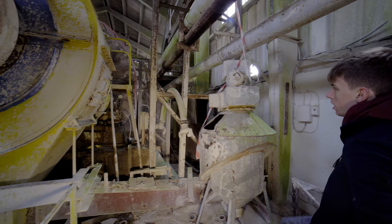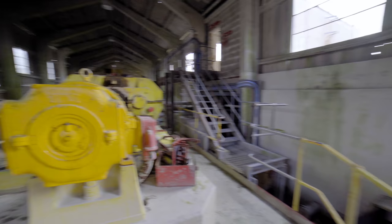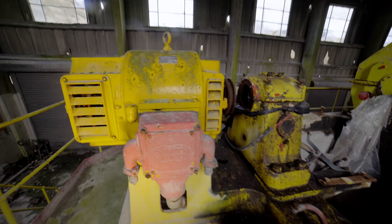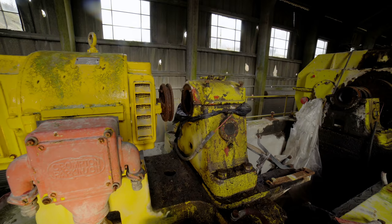Oh, I wonder if I can get up on that thing? Did you see steps around this side? Oh yeah, here we are. Almost missed these. Let's go have a look at this big bad boy motor then. Crompton Parkinson. There's a smaller transfer into there, and you've got this one. I wonder if you've got a smaller motor to start the bigger motor spinning, because it takes a lot to get that going. So you've got a small starter motor feeding the larger motor.